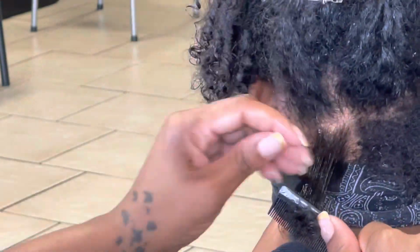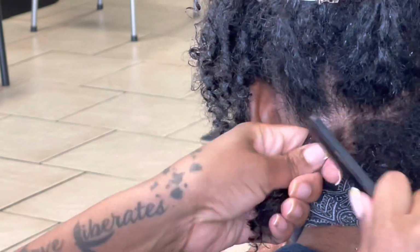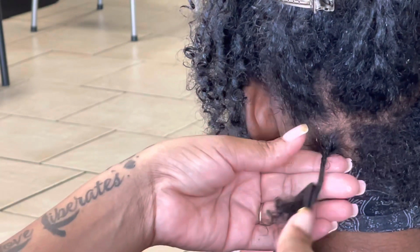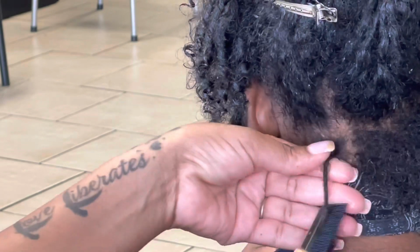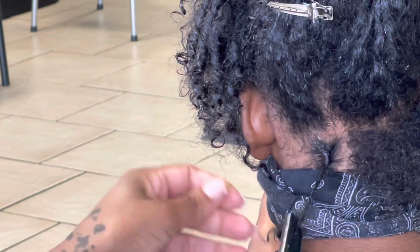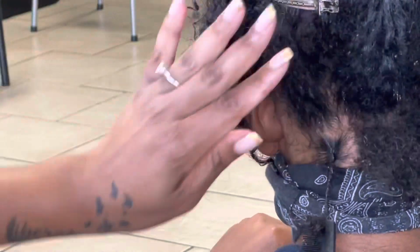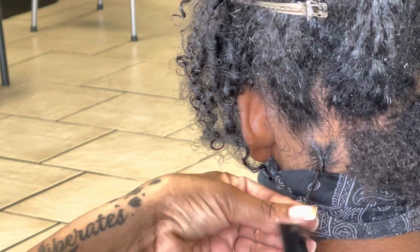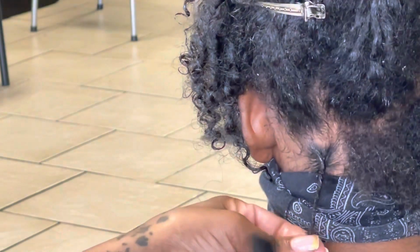I really was surprised, because she's never had locks before. Some of my clients come and they've had locks before, but she never had locks before. She was just really exhausted with styling her natural hair. So yeah, she got her hair locked and she's doing a great job.